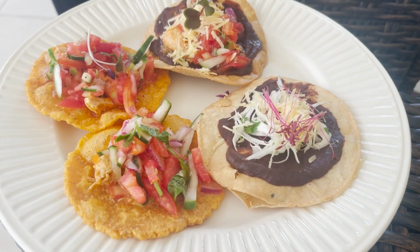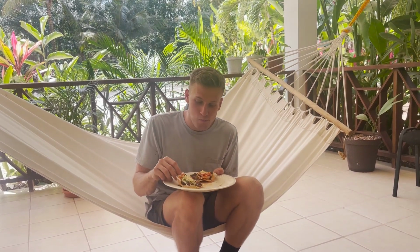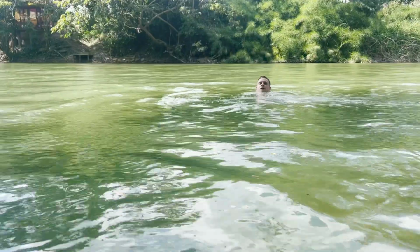In my opinion, these were the best salbutes on the whole trip. Unfortunately, they were off the beaten path a little bit in Bullet Tree, but if you're in San Ignacio, please get yourself some salbutes.